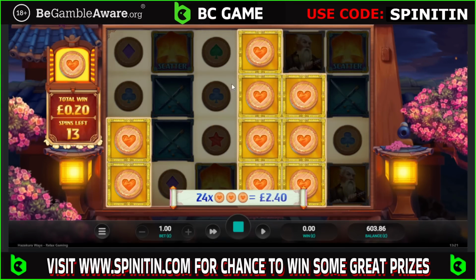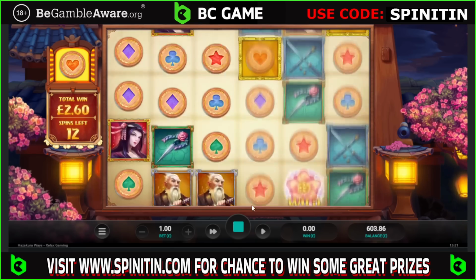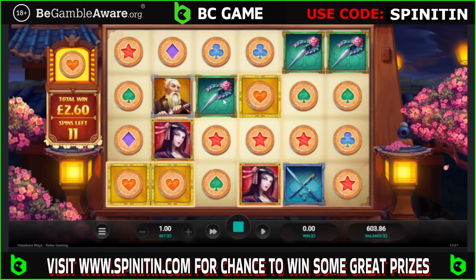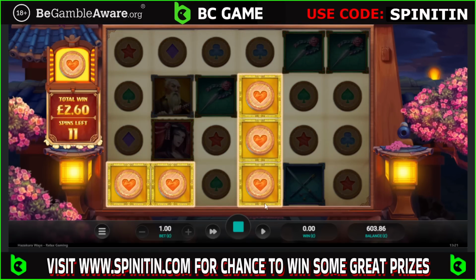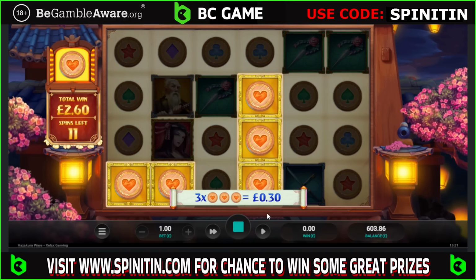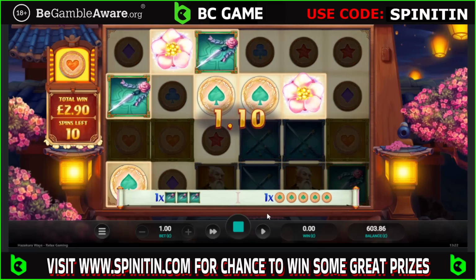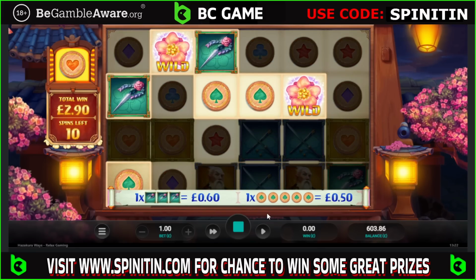What did that mega bet mean then? Putting that on when you bought the feature. Did it actually change anything? It said something about the expanding symbols, but they're expanded anyway, aren't they? Sure someone can tell me in the comments, can't you? Because I don't know. I don't know anything about these sodding slots.